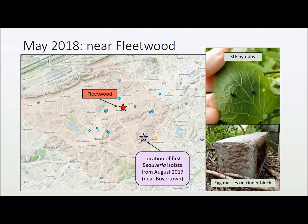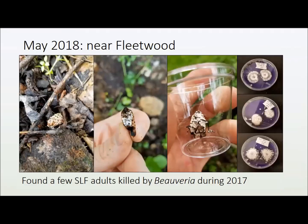for morel mushrooms in his free time, I was digging around the ground, and sure enough, we found these adults that clearly died in fall of 2017, but they were just tucked away under leaves or at the bases of trees, and they still had this white Beauveria fungus growing on it. So we brought that back to the lab to culture it, do molecular tools to identify it, and sure enough, again, more Beauveria bassiana seems to be killing these lanternflies.